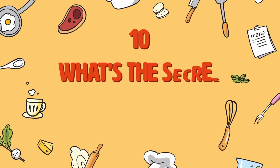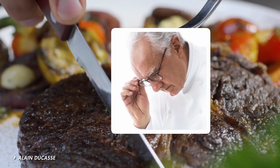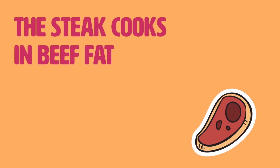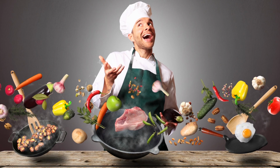Number 10, what's the secret to cooking the best steak? Alain Ducasse, one of the most famous chefs in the world, revealed his secret for cooking perfect steak. It's placed on its edge because it renders fat. Once you do that, the steak cooks in the beef fat, creating an appetizing crust on the edges. That way, you don't need oil while cooking it.